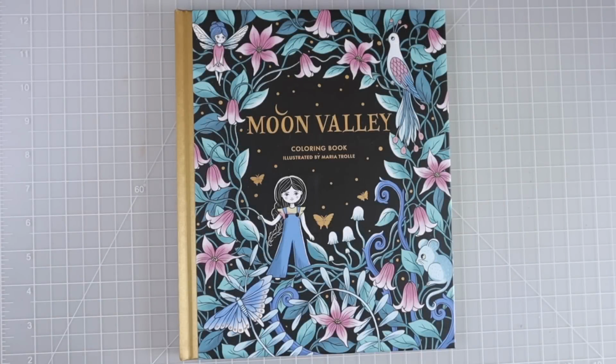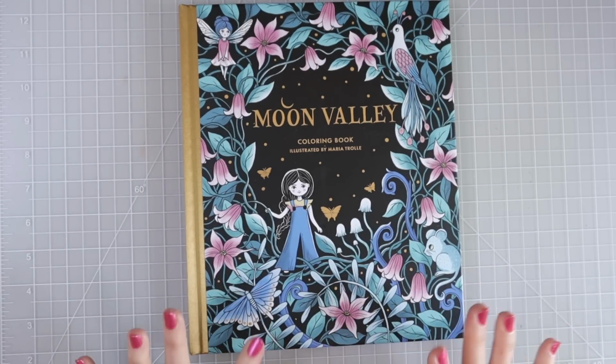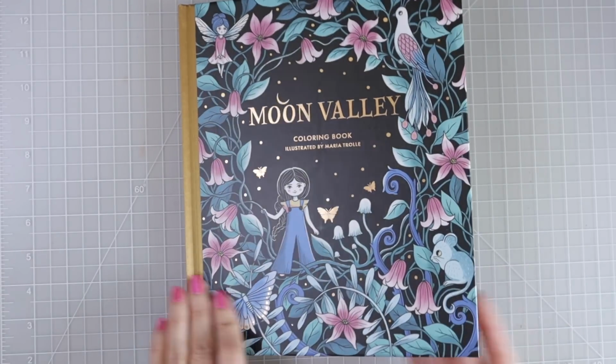This next coloring book I have to share with you is one that, of course, I wanted so badly. Y'all know how much I love Maria Trolle's artwork and her coloring books and the paper and how they work with my beloved Crayolas. I just love her coloring books. So this one is Moon Valley. This is a newer release coloring book.